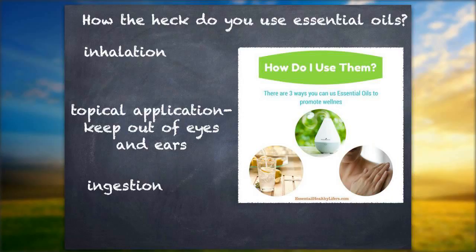How the heck do you use essential oils anyway? It can sound a little bit overwhelming, but there are actually 3 main ways to use them, and they're really simple. The first way is to inhale them. You can inhale directly from the bottle. You can place a drop or two in your hands, rub your hands together, and then cup your mouth and your nose and just inhale it very deeply.